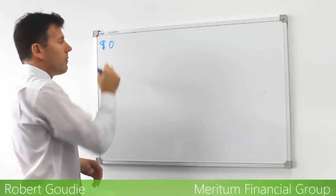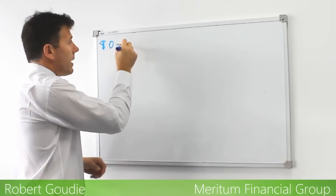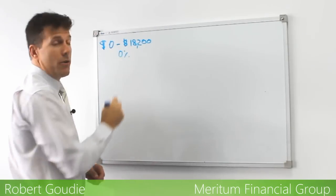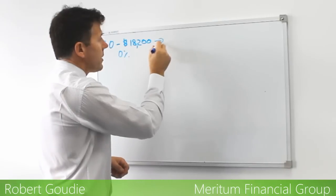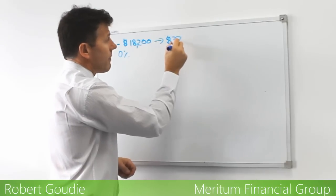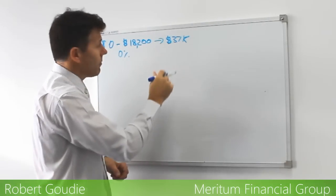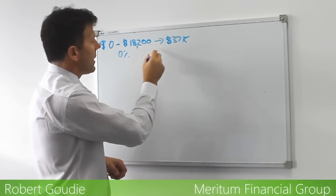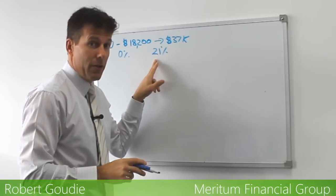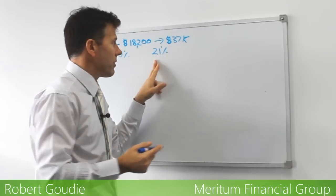So between $0 and $18,200 each year, you will pay zero tax on that. Then as you go up from $18,200 up to $37,000, we're going to run out of room, so I'll go for the K's. That's where you're going to pay 21%. Now that includes the Medicare levy of 2%, which has just increased recently.